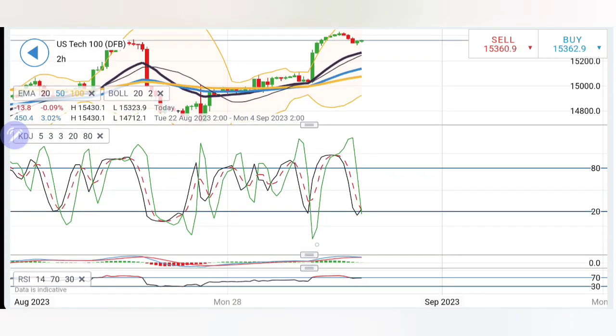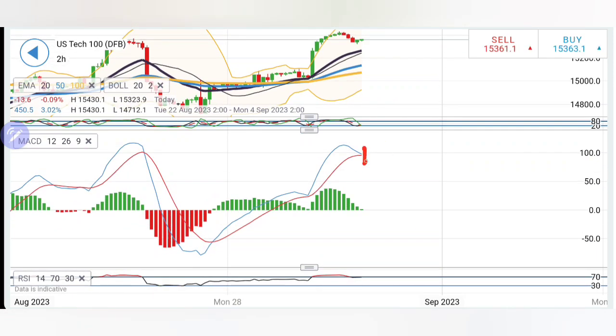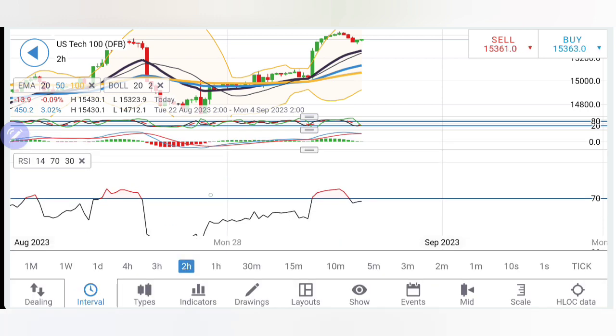There is a possibility. Stochastic is oversold. MACD is trying to cross over for sell. I will wait for this crossover to happen. RSI is near the overbought zone.